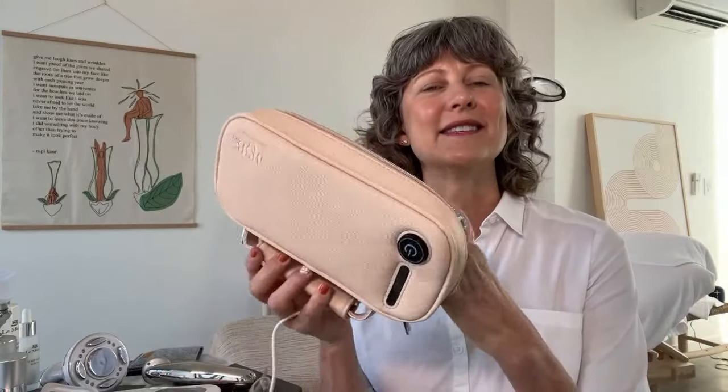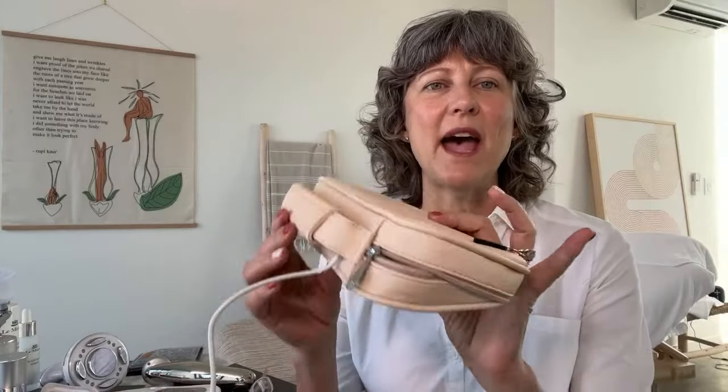Now, the MSB also, that same company makes a fabulous tool, which is a bag. This is a sanitizing bag, a UV sanitizer. You can keep your My Skin Buddy in it. You can keep your electric toothbrush in it. You can keep any toothbrush in it. Any of your tools you can put in it, and this bag will sanitize any of those things that you put into it. So that's a fabulous little extra that My Skin Buddy also sells, and you will see it on my website.